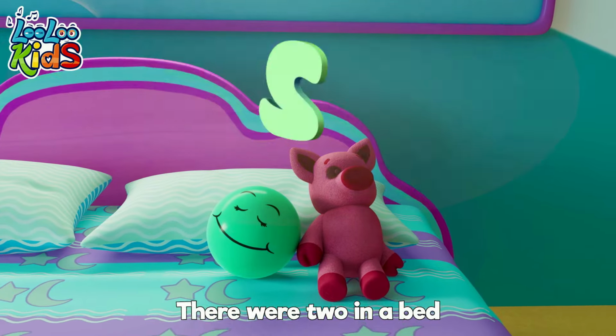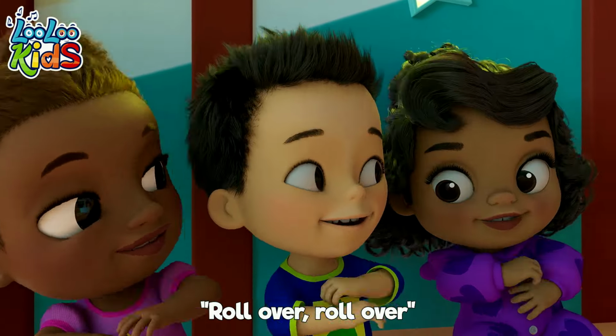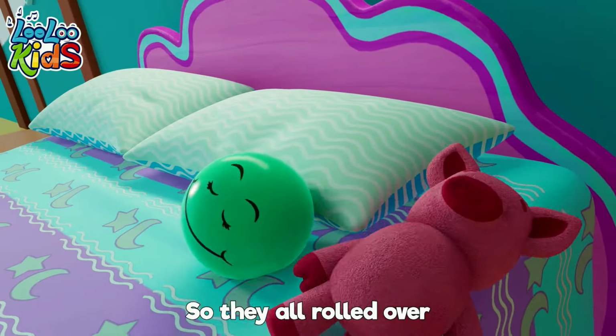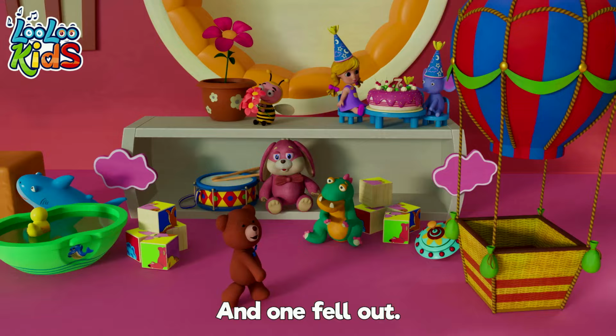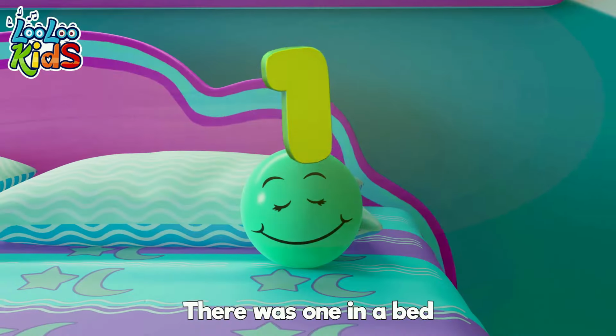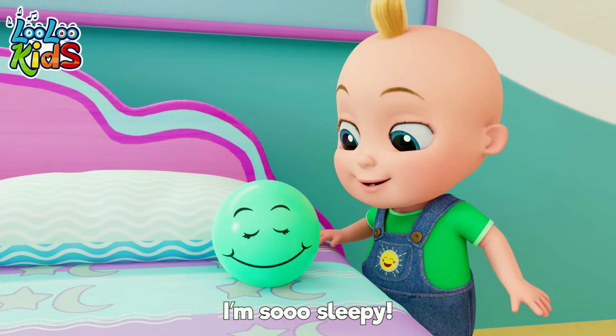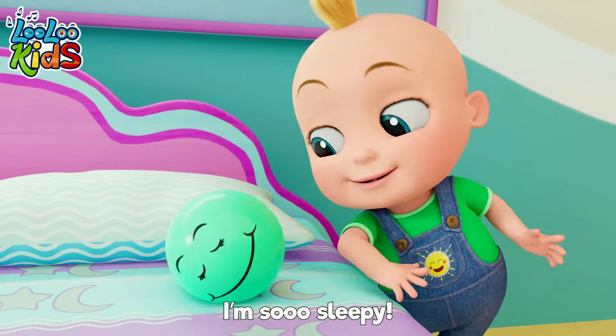There were 2 in a bed and the little one said, "Roll over, roll over." So they all rolled over and one fell out. 1! There was 1 in a bed and the little one said, "I'm so sleepy."